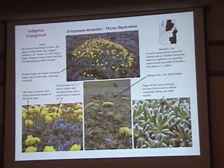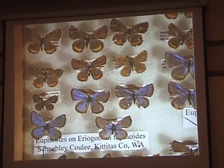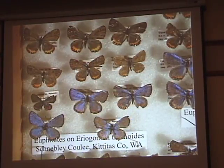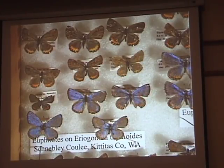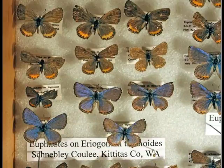And here's some pin specimens. See, these are other Euphilotes over here, and you see that they tend to be a little bit on the small side compared to other Euphilotes. But these are early flying. We have a population of them extremely close, and this year we found a very large population of them in Grant County, right on the east bank of the Columbia River, near the Vantage Bridge. There's lots of them there.